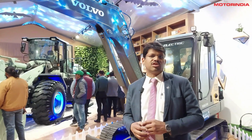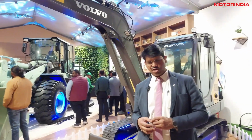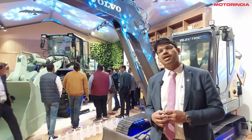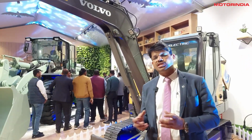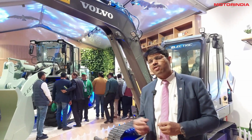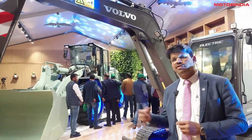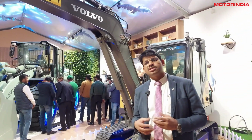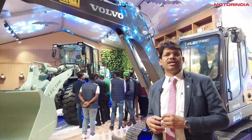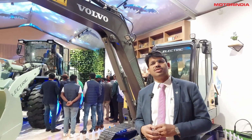Other than that, we also have two SDLG products, the L933, which is a 3-ton loader meant for all kinds of general construction jobs, for ready-mix concrete plants, for batching plants and all of that. And we also have a 13.5-ton excavator from SDLG, which is basically the 6135, which is meant for road projects and small quarries and all of that. So that is the range that we have displayed. We also have on offer the service portfolio, the service solutions that we offer to our customers. We launched our Volvo Sathi app, which is for customers to actually log in service complaints with us so that they can get quick responses from us. So all in all, a great day yesterday and a great day today with a lot of footfalls, and we are looking forward to start the journey of transformation of our industry.